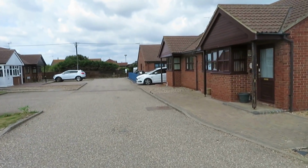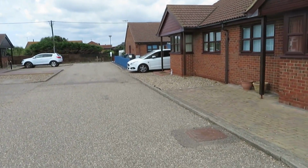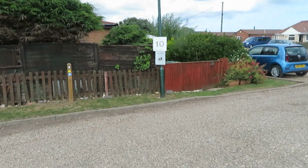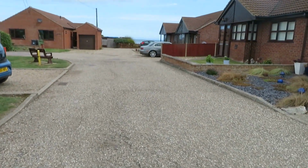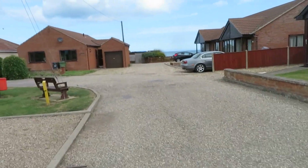So as we approach the end of the cul-de-sac, we come to the bungalows on either side. Our coastal path sign turns us right. And then left.